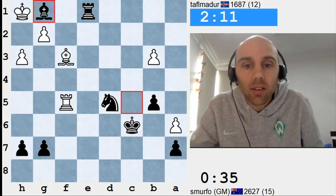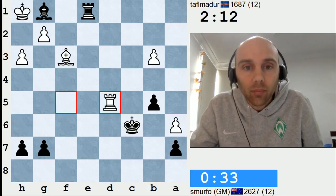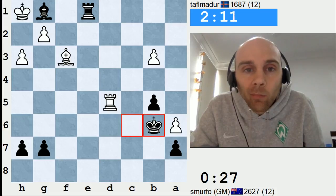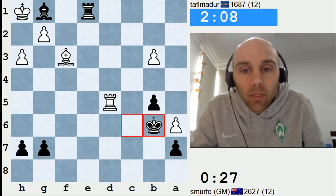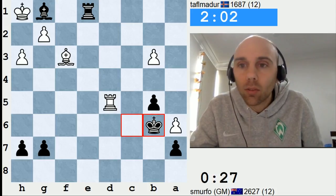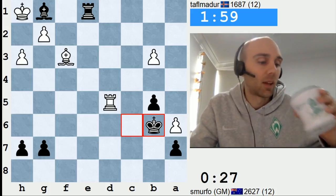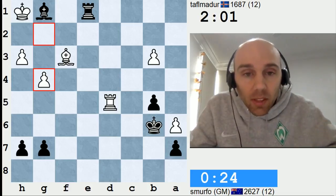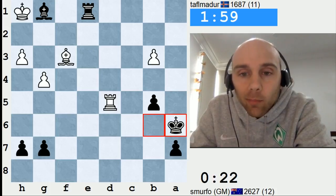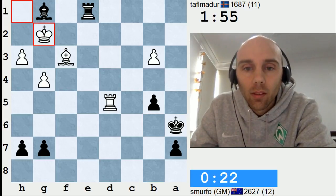But I guess my opponent's strategy of just trying to freak me out has worked pretty well, because now I've got some issues. Gee, this is an interesting game. Interesting opponent, interesting game. And I've got 27 seconds left. This Icelandic guy is just kicking my butt. But he's let me stay alive.